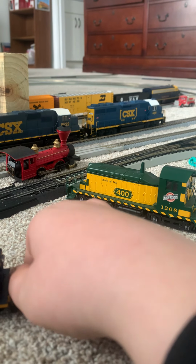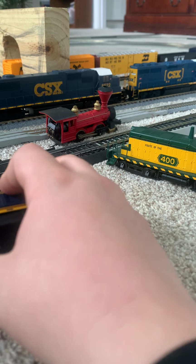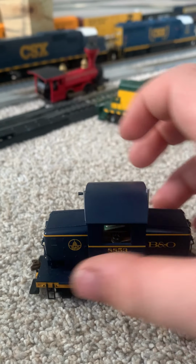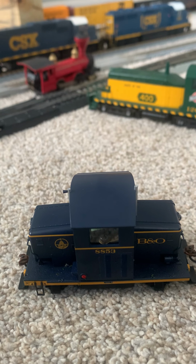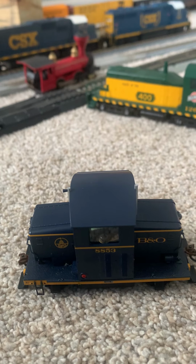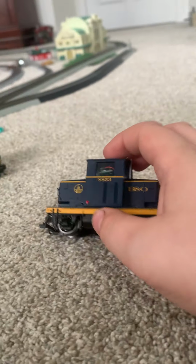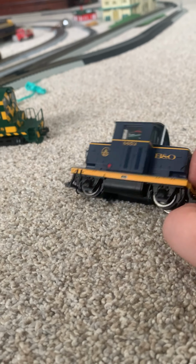Now, I like this engine. My grandmother got me this, and it's amazing. But I don't like what I did with it. So, as you can see, I've not taken care of this, and I made it a piece of crap. My grandmother bought me this at a train store with a chassis engine. This is DCC ready by Athearn Roundhouse.